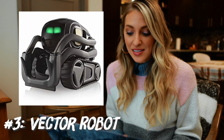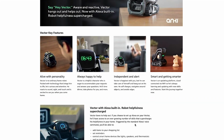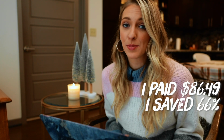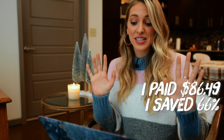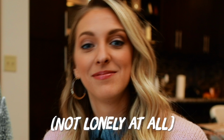Vector Robot, a home robot who hangs out and helps out. What? We're absolutely getting a robot that's gonna hang out with me. For sure, why would I not get a hangout robot? And it's 66% off. $165 down to $84. I think this is the best deal of the day. This is the first review: Toy today, sidekick tomorrow. I just ordered my new best friend.